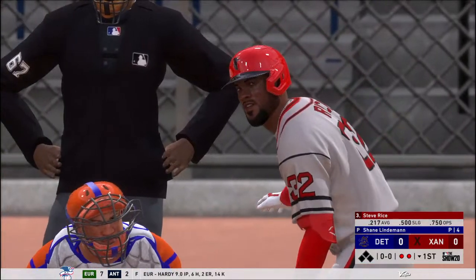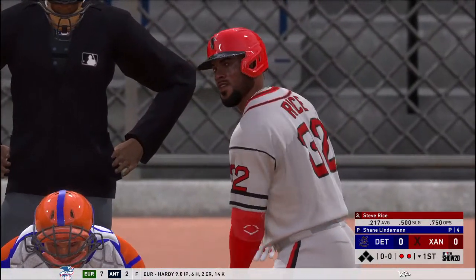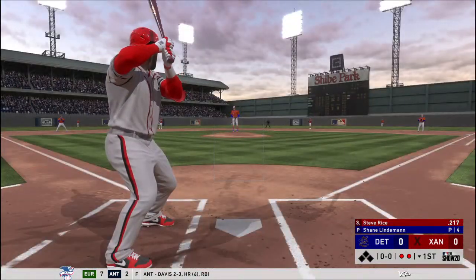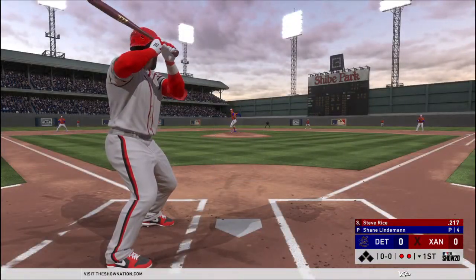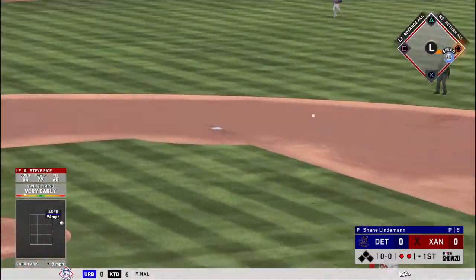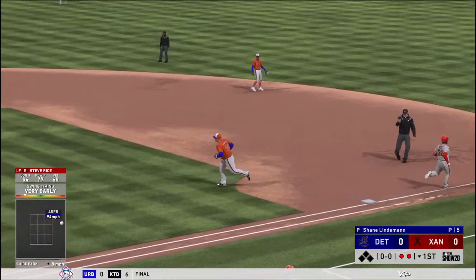At the plate, Steve Rice is back in the starting lineup for this one after sitting out last night's game. First delivery to him on the way. Looped out towards short. Throw in time, and the side is retired.